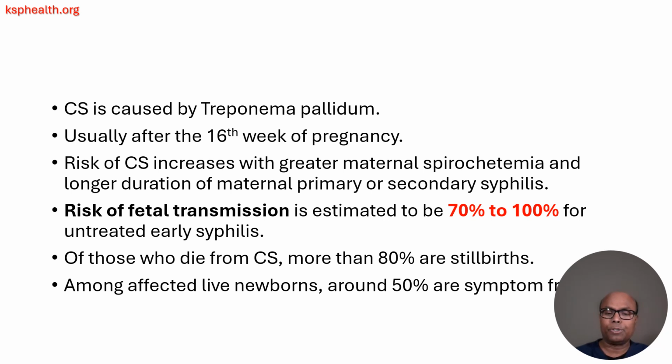transmissible to the neonates. Of those who die from congenital syphilis, more than 80% of them are stillbirths. Among affected live newborns, 50% of them are symptom-free. So they need to be evaluated thoroughly and treated appropriately.